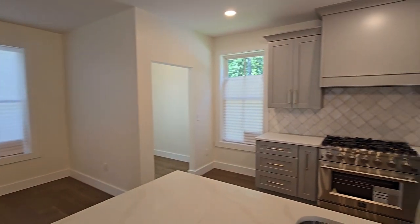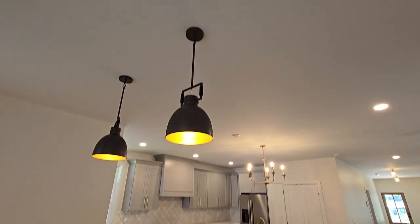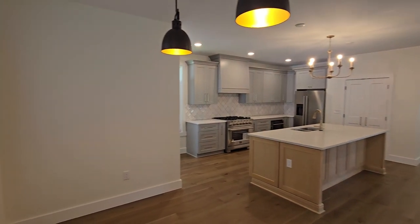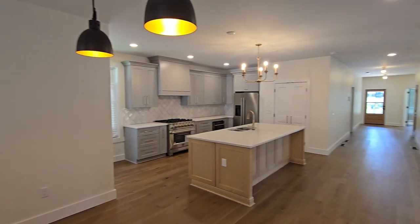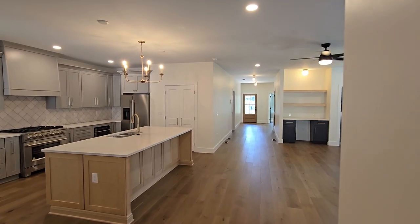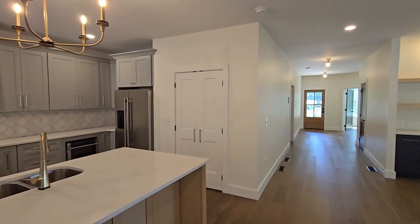On this tour, you'll notice the dual primary suites. Yes, you heard that right. There's one on each level offering flexibility for your living arrangements. The first floor primary suite is perfect for an in-law suite or a teen suite with a private bath featuring a soaking tub, double vanities, and a large walk-in closet. Whether you're winding down after a long day or getting ready for the day ahead, this suite has everything you need to feel pampered.